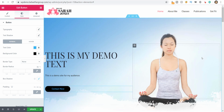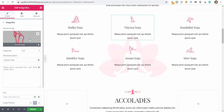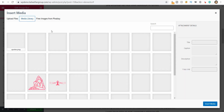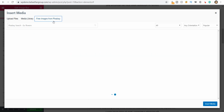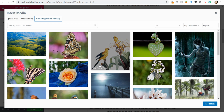Similarly, if I want to change this image out here, I click on this and I choose any image. So you can either upload a file, upload an image, or you can use one from your media library, which is already added while importing the website. So these images got added while you imported the website. And you can even use free images from Pixabay. Pixabay.com is a website wherein you get royalty-free images, and you can just search for any image and use it for free without having any legal hassles around it.